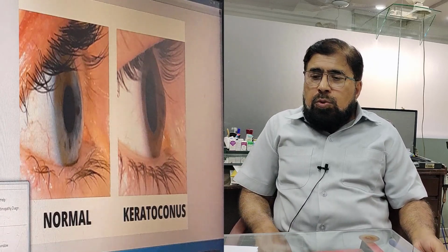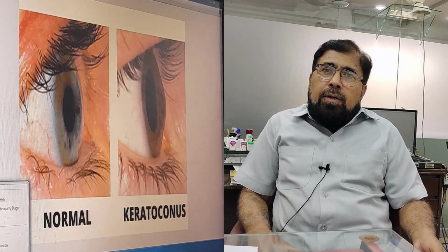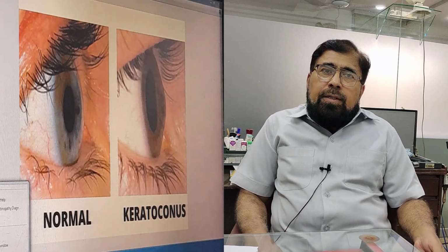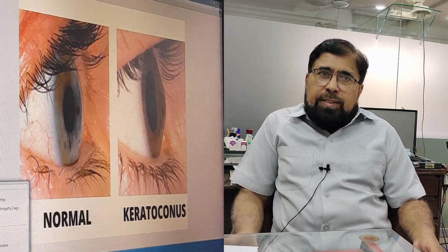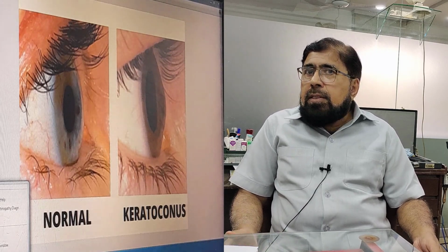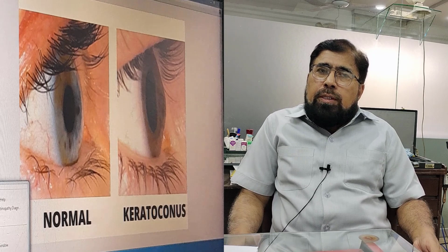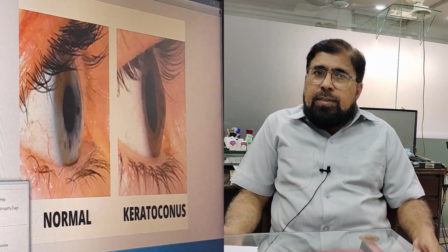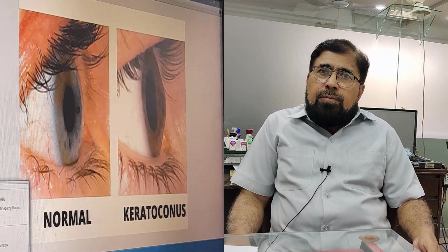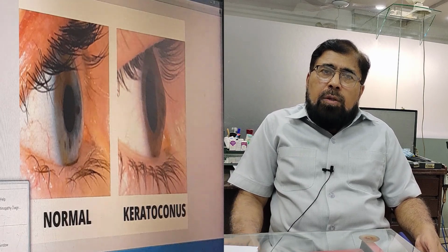And this disease is usually associated with other diseases of the eye or some systemic diseases of the body. The diseases of the eye include vernal keratoconjunctivitis. In a child having vernal keratoconjunctivitis, there is a high incidence of keratoconus. Number one, due to the disease process itself, and number two, due to rubbing of the eye. So patients having a smaller amount of keratoconus are advised not to rub their eyes.